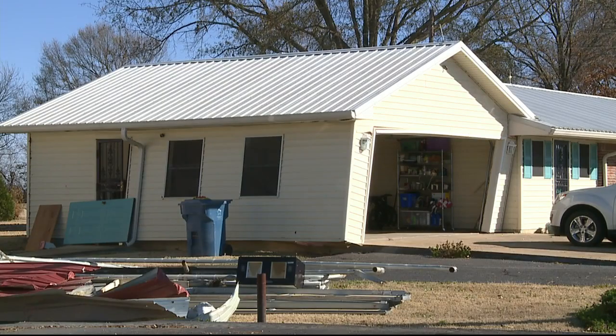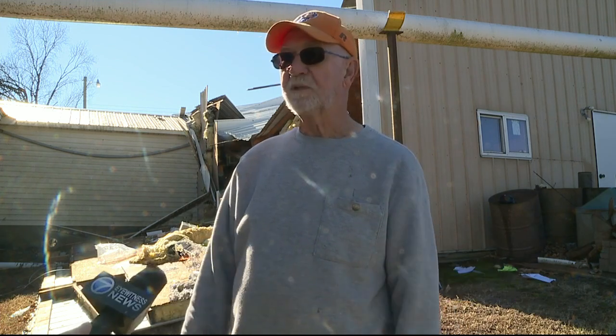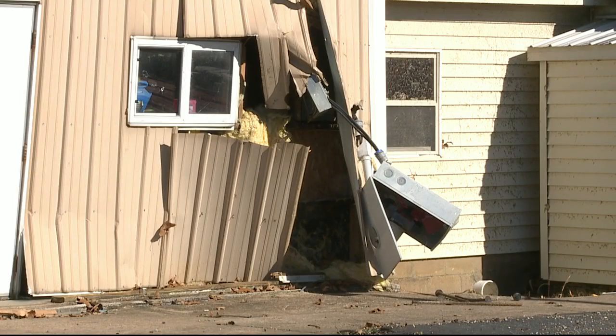We moved further into Rutherford and met with another individual named John Meadows. Meadows told us he was at home when the tornado hit his house and shop. It was hitting the windows so bad, I said, man, it's going to break my windows out. And so I just laid down in the floor beside the door there, and in a few seconds it was over. Meadows says after the tornado passed, he walked outside and looked around.